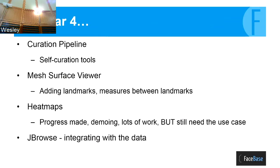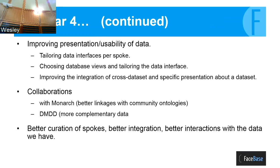Add to the user experience. Is there one more slide here? Oh, yeah, one more slide. We're going to spend more time improving the presentation and usability of the data. So how can we do more specialized displays on the different data types? Because we're built on this basic, very flexible platform, we can change presentation very, very rapidly. We can add specialized displays. There's all kinds of things we can do.